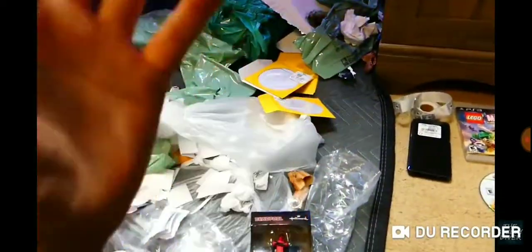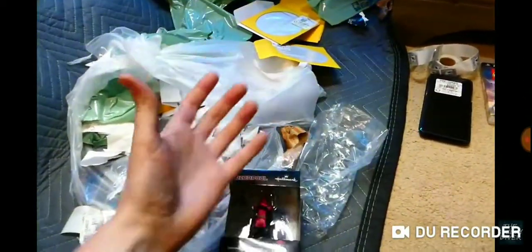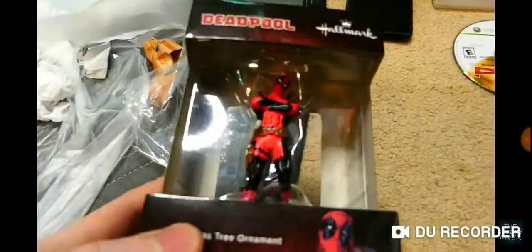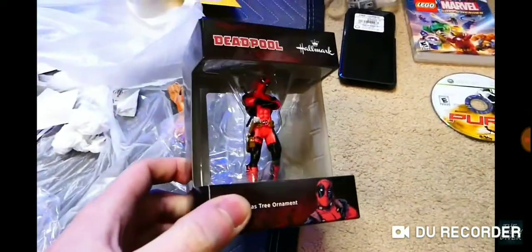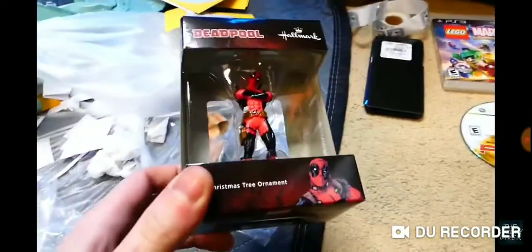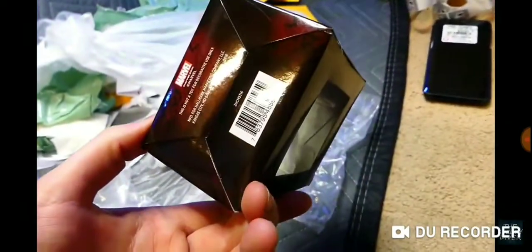I've been hitting the jackpot for the past week. This is so cool! Nice! That's a Deadpool Christmas tree ornament from Hallmark. So this thing has to be at least like $8. Hallmark stuff's pretty expensive. Does it have a price on it?